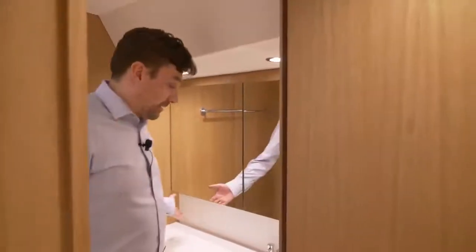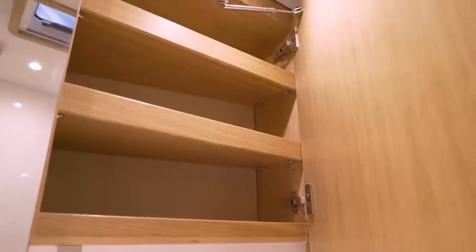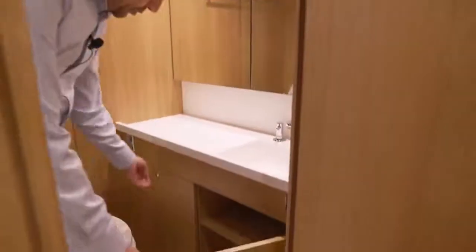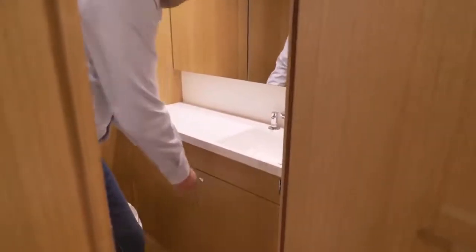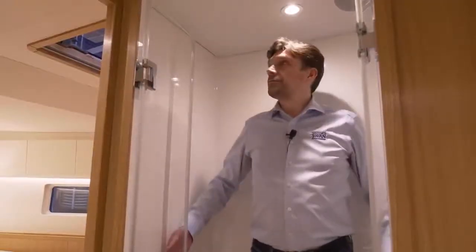So we have the sink, we have space behind here for toilet equipment, whatever is needed. Plenty of storage also below the sink, and especially for this size of a yacht, very nicely sized shower.